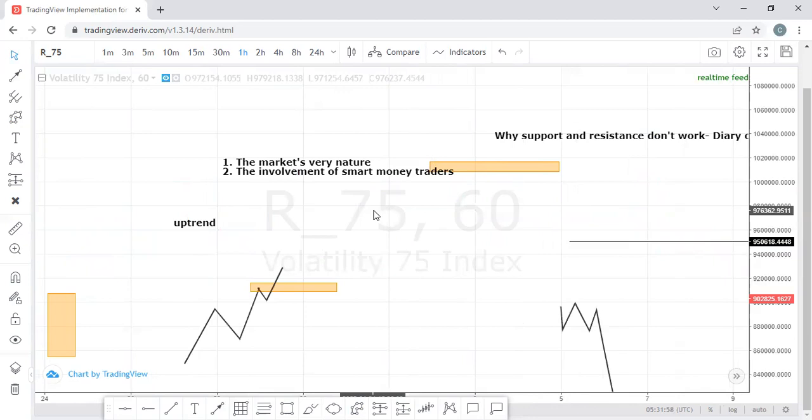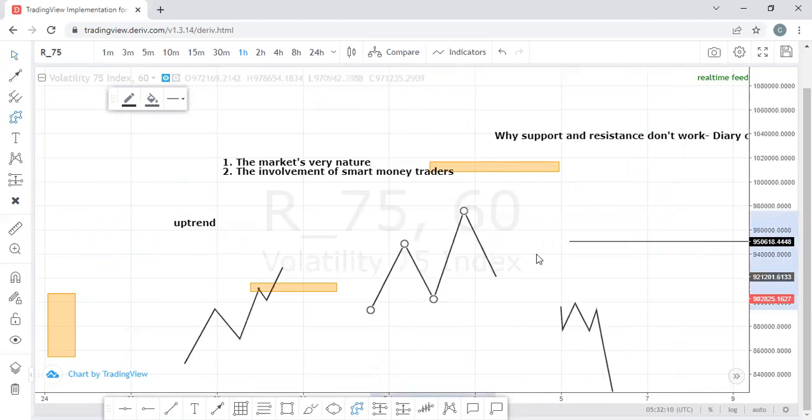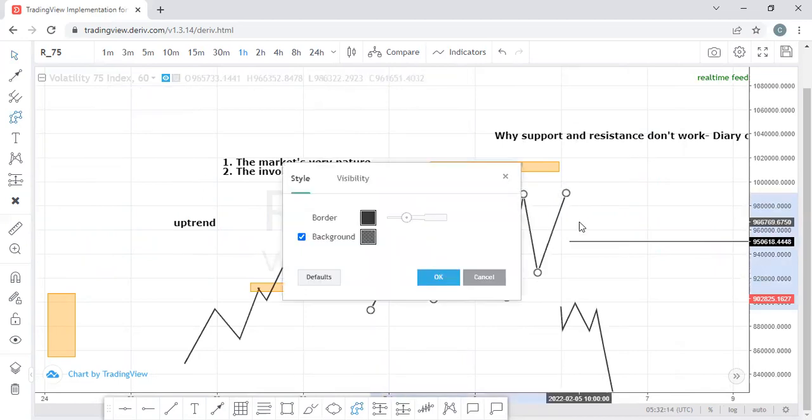So my advice is that you should stop trading support and resistance. Stop trading double tops, double bottoms. Look out for making entries at a higher low. That's the market buying. Look at entering at the higher lows. This is the safest way to trade. This is the safest way to trade.